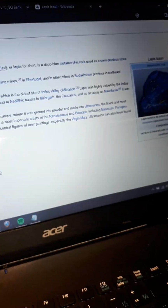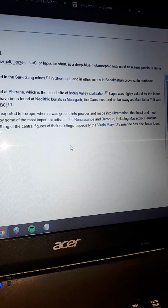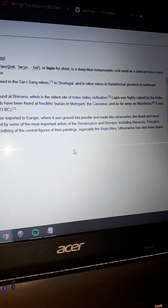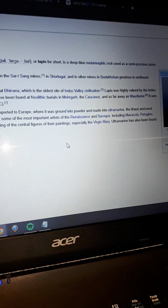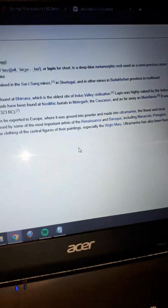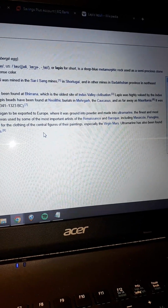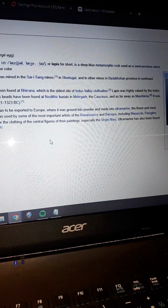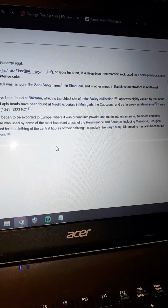Anyways, and the artists used to use the ultramarine, which I am trying to get my hands on some of, but I don't know if it's legit. Ultramarine is the finest, most expensive of blue pigments. I don't know if it's obviously easier to obtain now, but it was used by some of the most important artists. So that was really interesting, specifically lapis, because it has such a beautiful color, and they used it in certain paintings. Medieval nuns and scribes used it as well. So there, and it was tied to the Egyptians.